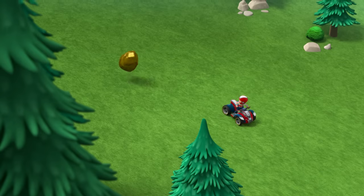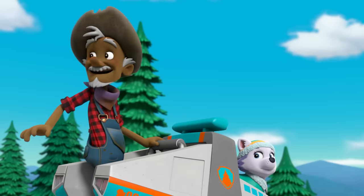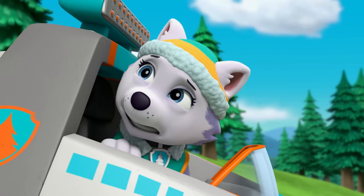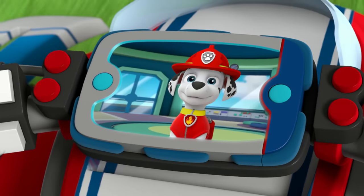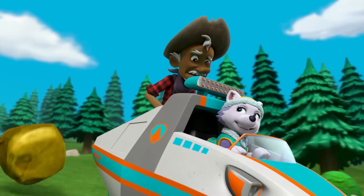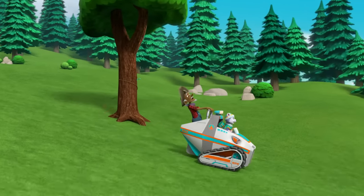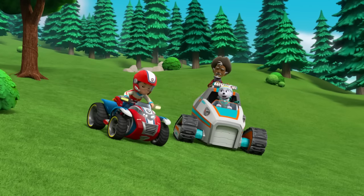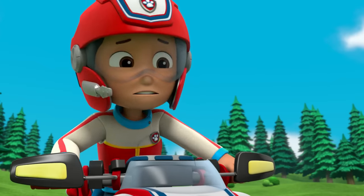Goldie? Uh-oh! Everest! The nugget's headed back down the hill! Goldie! She's come back to squish us if we don't move fast! Marshall! Head toward the riverbank at the base of the mountain! Hang on, Uncle Otis! It worked, Ryder! But now that beaver family's in trouble! Hurry up, Marshall!